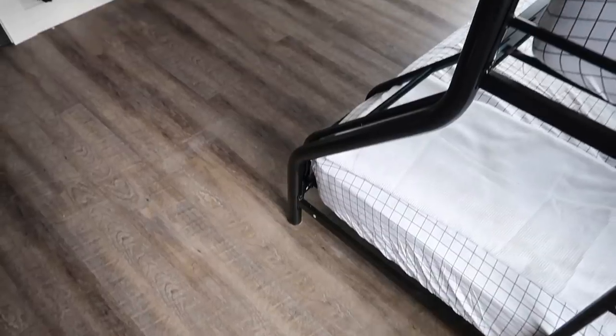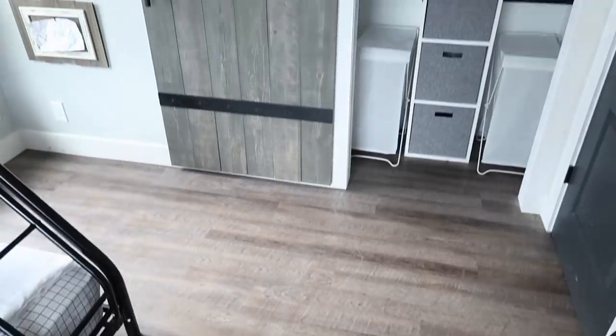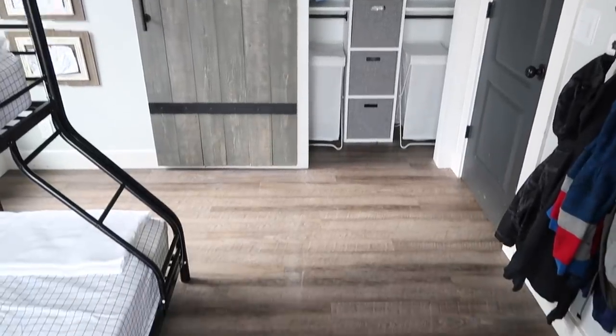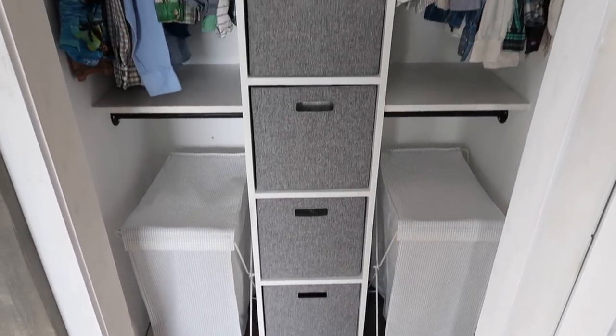And I also feel like while we were able to add a lot of function into this space and just make great use of all the areas that they have, I also feel like I was able to add in a little space for each of them and just help them kind of know that they have their own personal space in this room, even though it is shared with all of their brothers.